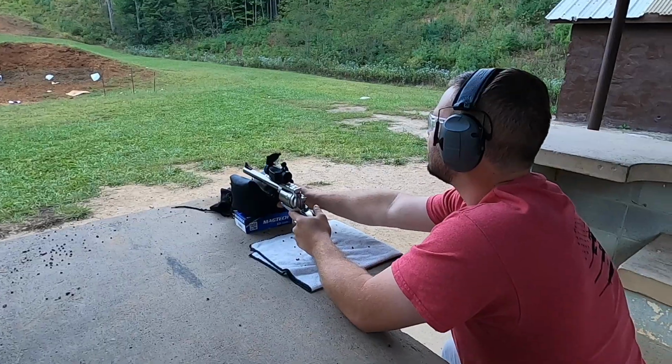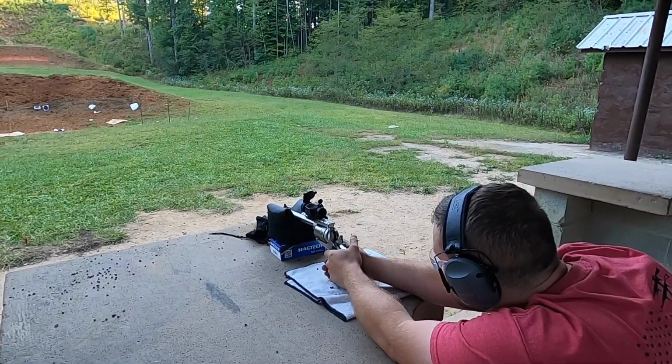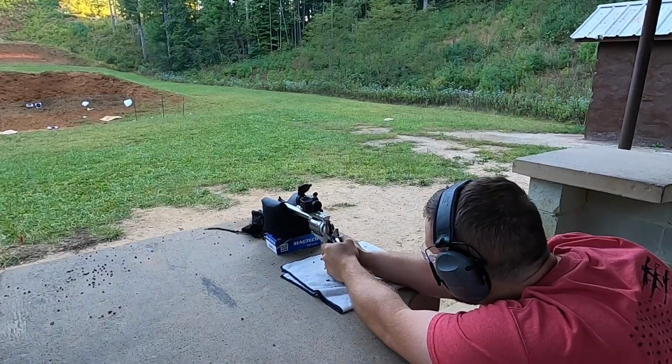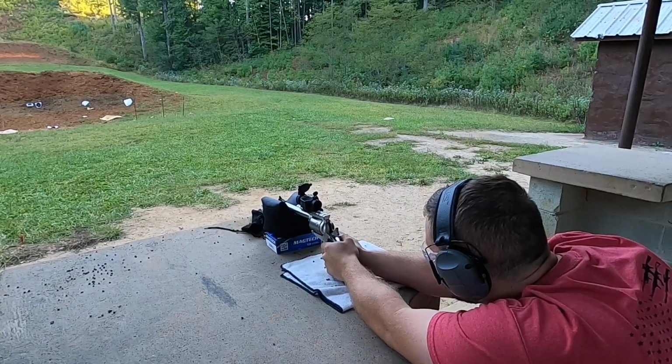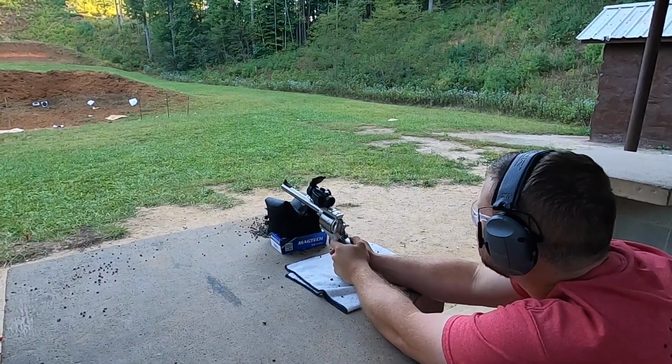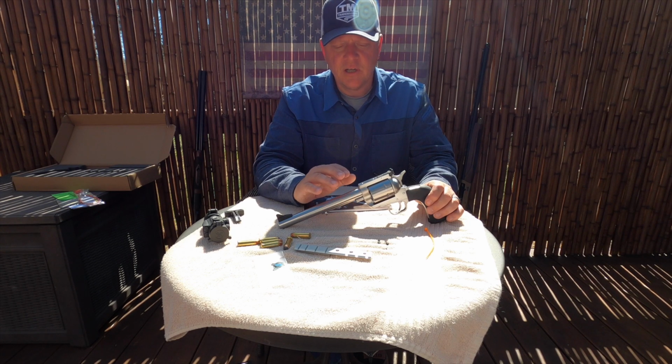Why not? It's got a 1 in 16 rate of twist inside the barrel, a 0.43 groove diameter, and an overall length of about 15 inches. So again, with the rifling and the groove diameter, those come in slightly better than some of the other offerings, certainly the Taurus, also the Ruger and the Smith & Wesson.